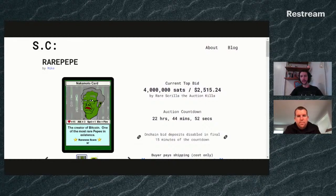For anyone who's interested in the Rare Pepes, maybe they can't quite afford to participate in this auction, what's the best way? How do you dip your toes into getting some Rare Pepes? I would say join the Telegram chat. If you go to rarepepewallet.com, there's a button at the bottom.